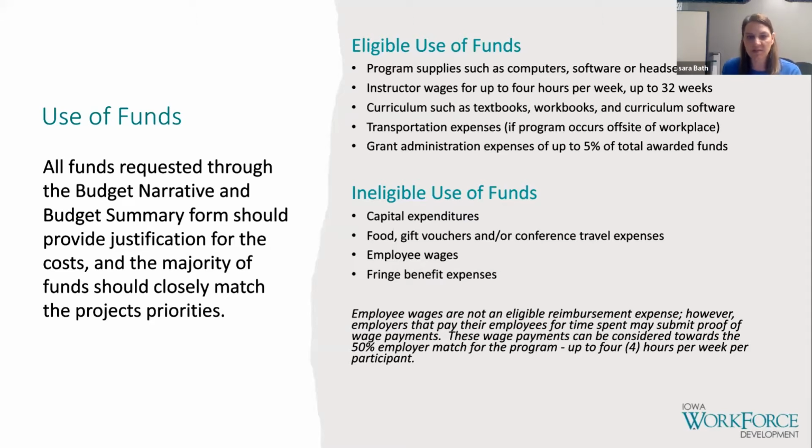So eligible uses are computers, software, headsets, any kind of technology that a participant will need. Instructor wages for up to 4 hours per week for up to 32 weeks. So you can have multiple cohorts, but for each cohort, 4 hours per week for up to 32 weeks. You can purchase textbooks, workbooks, curriculum software. There's an opportunity for transportation expenses if the program were to occur off-site. And then there's also a grant administration expense of up to 5% of total awarded funds.